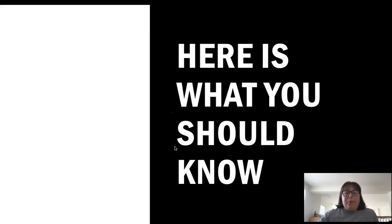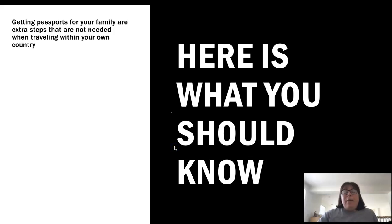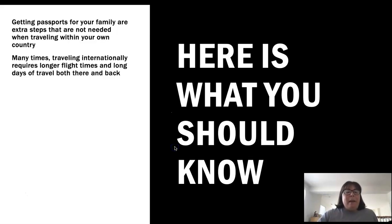Here's what you should know. You need to get passports. If you're leaving the country, getting passports for your family is a huge extra step that you're not going to need when traveling within your own country, when you're traveling domestically. So it is a very big time and money investment, which is why you need to start planning this at least 6 months in advance.